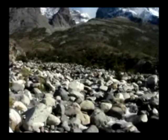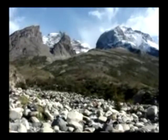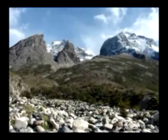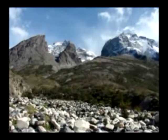We're still on our way to Los Torres. We haven't come to the turnoff yet. Going to pan up just a little bit to show you we're still hiking along the face of this fairly tall mountain. But as you can see, it's blue skies with just puffy white clouds.